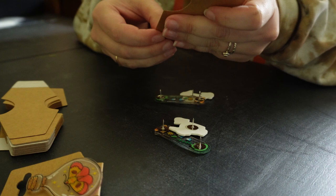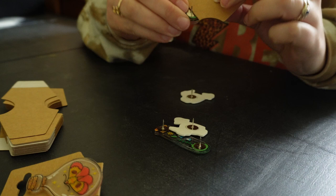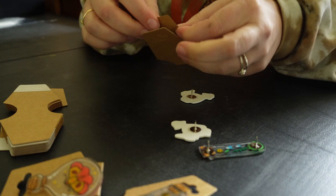But I thought these turned out really good. They look professional. They're not exactly what I envision, you know, in the future, or if I was trying to sell these on Etsy right now, which I wish I was, but, you know, I'm not.